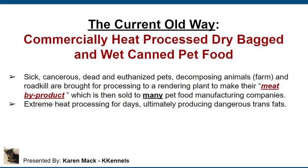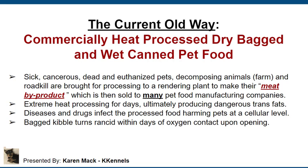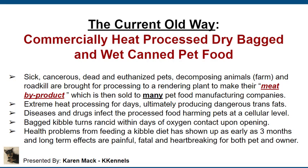Extreme heat processing for days, ultimately producing dangerous trans fats. Diseases and drugs infect the processed food, harming pets at a cellular level. Bagged kibble turns rancid within days of oxygen contact upon opening. Health problems from feeding a kibble diet have shown up as early as 3 months, and long-term effects are painful, fatal, and heartbreaking for both pet and owner.